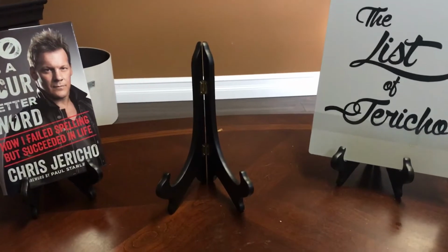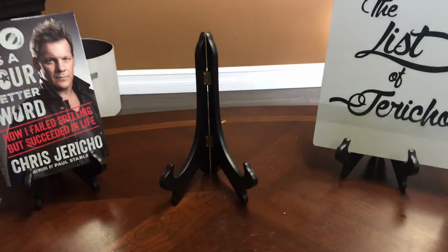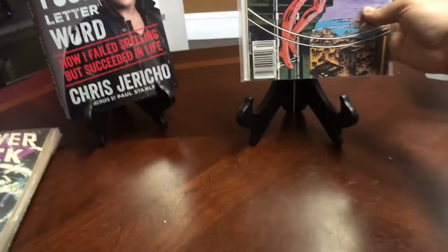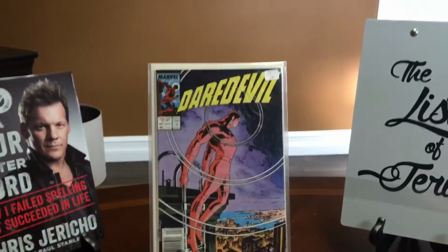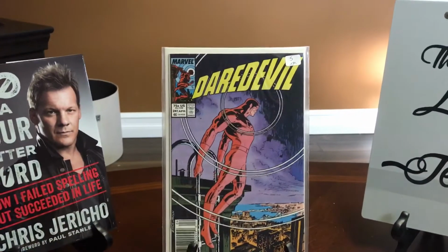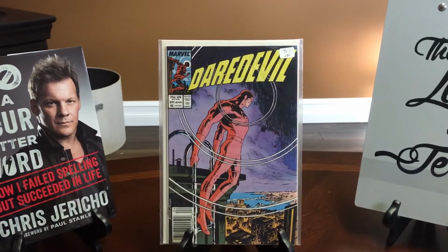Up next, I've got a pretty good Daredevil run going on right now, and I saw this book. This came from the same lot of the guy that I got the Hulk and the Iron Fist books from. It's Daredevil 241. It looks like a Mike Zeck cover. I really like Mike Zeck's work. Zeck and Janson. You're going to see him a little later on.